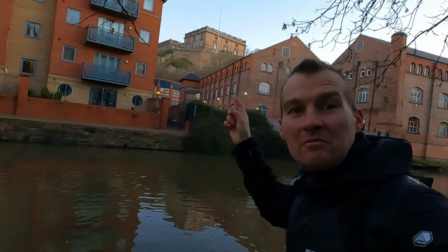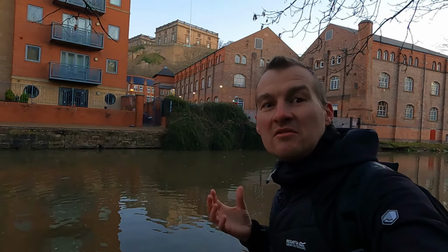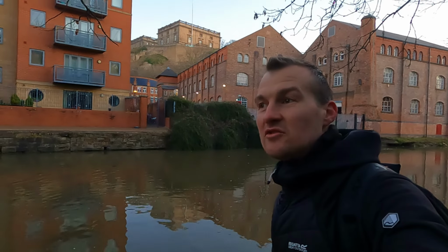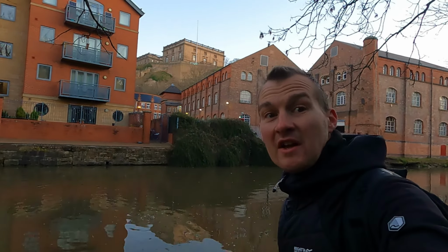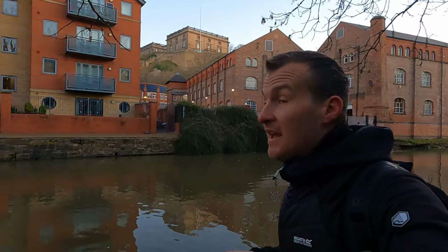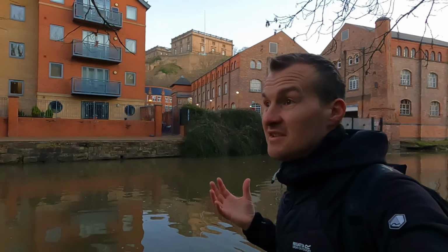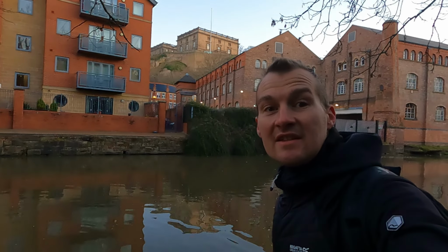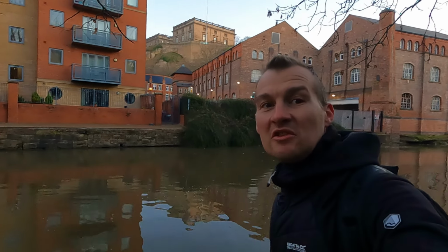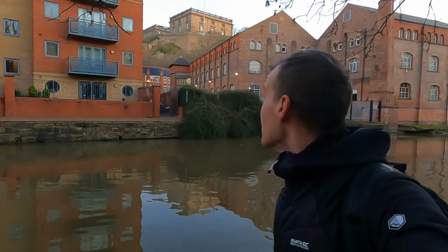So up there you can see what is the current Nottingham Castle. It was built in the late 1600s. Now, it was part of a huge fire in 1831, and it ended up being derelict. There was like a civil war that went off around that time, and it lay derelict until 1875 before it was restored by Mr. Thomas Hine.